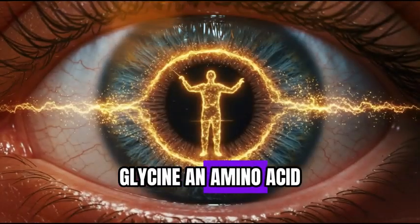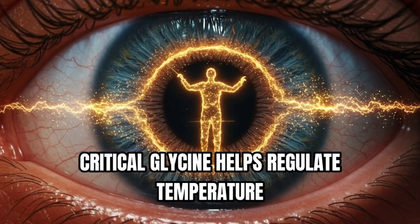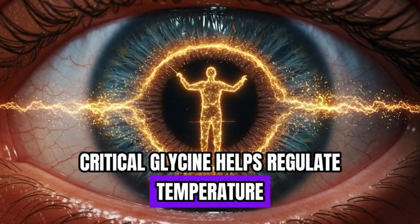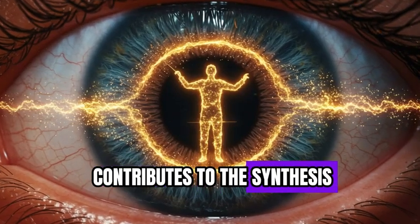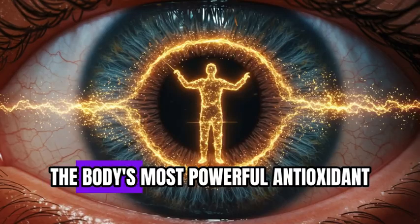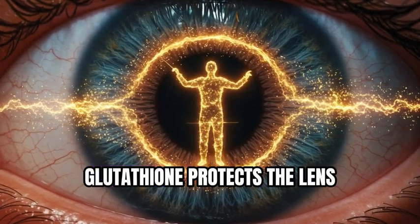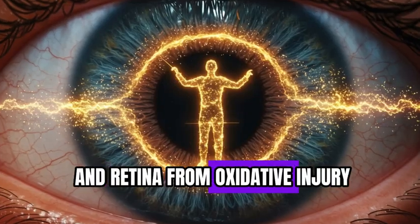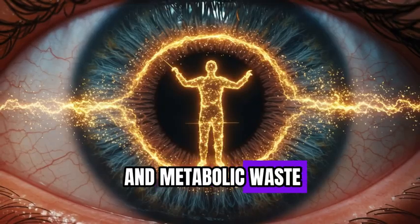Glycine, an amino acid, plays a complementary role. It is small but critical. Glycine helps regulate temperature, promotes deeper sleep, and contributes to the synthesis of glutathione, the body's most powerful antioxidant. In the eyes, glutathione protects the lens and retina from oxidative injury, particularly from ultraviolet light and metabolic waste.